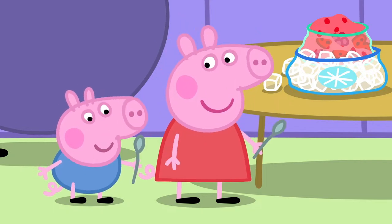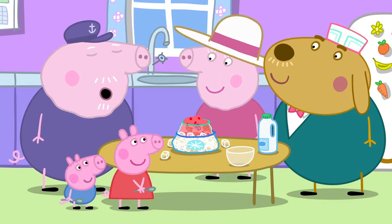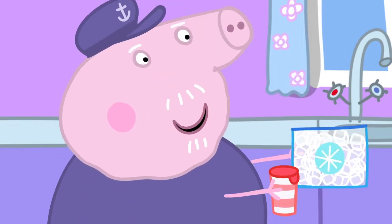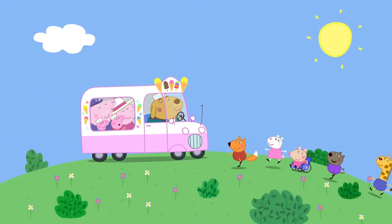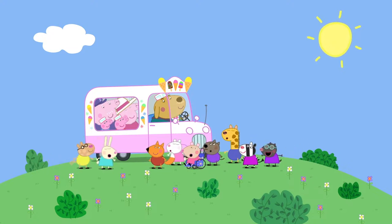Ooh. Mmm. It's the best ice cream in the world. Yum, yum. Granny, can all my friends come for ice cream? Of course they can, Peppa. Ho-ho! In that case, we'll need to make a lot more ice cream. Hooray! Ice cream! The best ice cream in the world! All of Peppa's friends are here for ice cream.